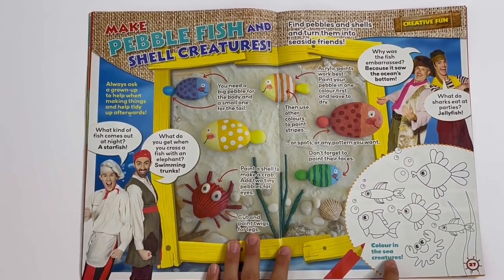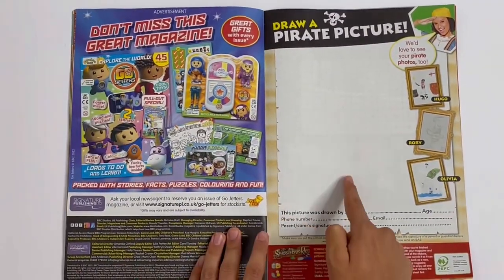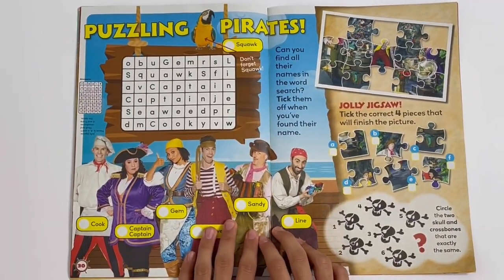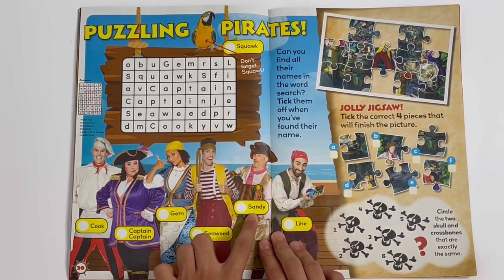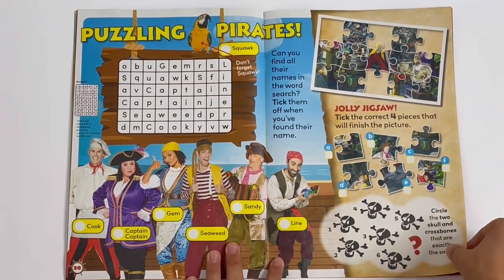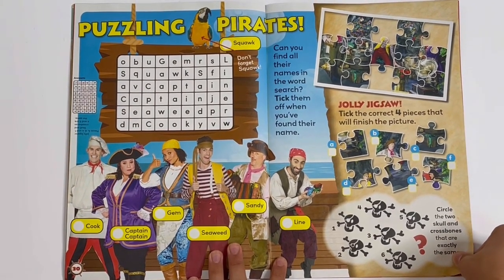And here you can colour in the sea creatures. 5 fish and a crab. Here you can draw yourself as a pirate. Puzzling pirates. So this is a word search. So you have to look for cook, captain, gem, seaweed, sandy, lime, and squawk. And you've got a jolly jigsaw. So you have to spot the 4 missing pieces. And which skulls are exactly the same.